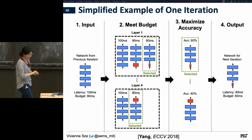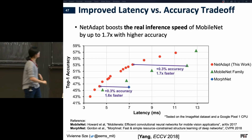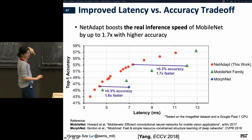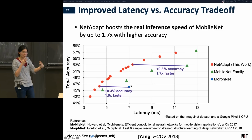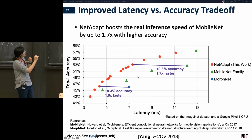But what is the impact of this particular approach? Well, it gives you a very much improved trade-off between latency and accuracy, right? If you look at this plot again, on the x-axis is the latency, so to the left is better, it's lower latency, and then the y-axis is the accuracy, so higher is better. So here you want higher and to the left. We have first shown in blue and green various handcrafted neural network-based approaches, and you can see NetAdapt, which generates the red dots as it's iterating through its optimization, and you can see that for the same accuracy, it can be up to 1.7x faster than a manually designed approach.